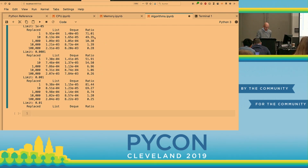You start off very well with just removing 1. As soon as you remove a lot, then you lose something. So you need to measure, and you have to measure for your data, and not only for the size of data, but also for the arrangement of the data. How many do you want to remove? And things might change. So you might make it 4 times as long, and in the end you'll be slower because you remove a lot.